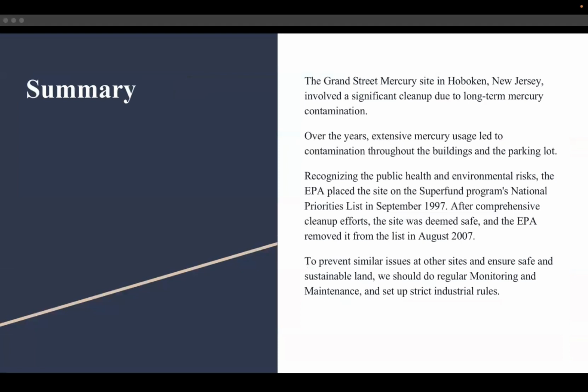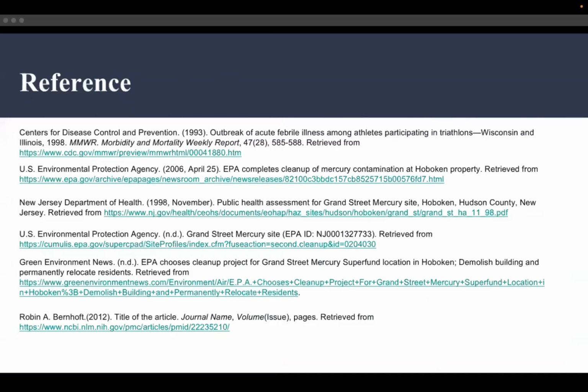Here's a summary and reference. The Grand Street Mercury site in Hoboken, New Jersey involved a significant cleanup due to long-term mercury contamination. For this, I conclude with some suggestions to prevent similar issues at other sites and ensure safe, sustainable land use. We should do regular monitoring and maintenance and set up strict industry rules. And here is the reference for this project.